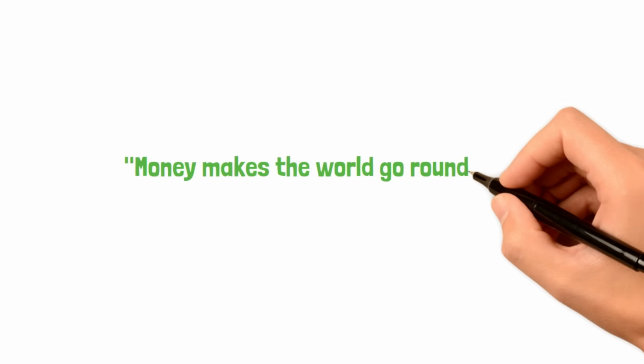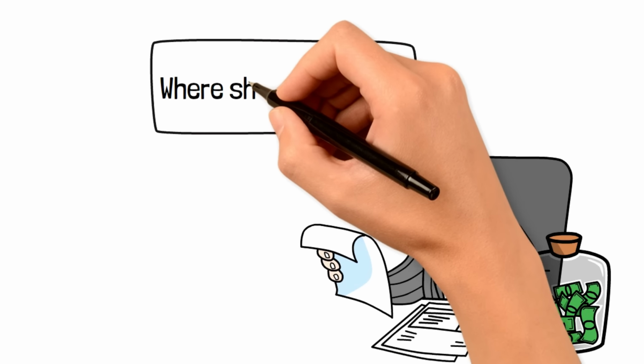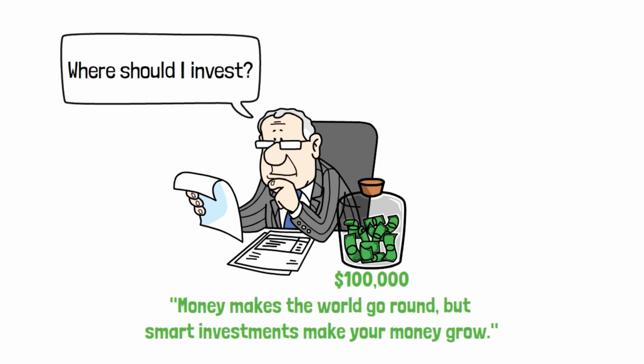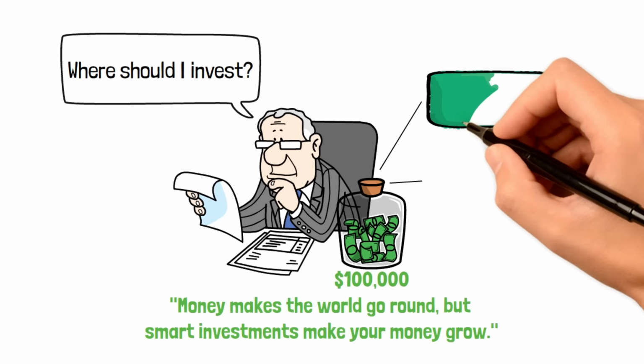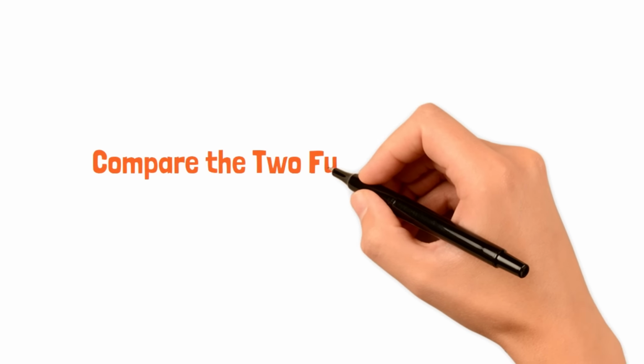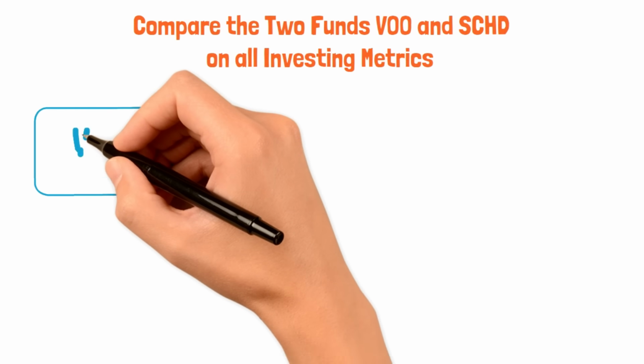Money makes the world go round, but smart investments make your money grow. Investing your money wisely can seem like a tricky puzzle, especially when you're looking at putting a big amount like $100,000 into the mix. Two popular choices among investors are VOO and SCHD, each a type of ETF or exchange-traded fund.